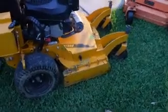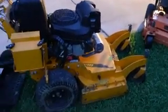Also, just looking at it, I also have the shoot block on this one here too. Now this baby here, oh, that baby will go get it.